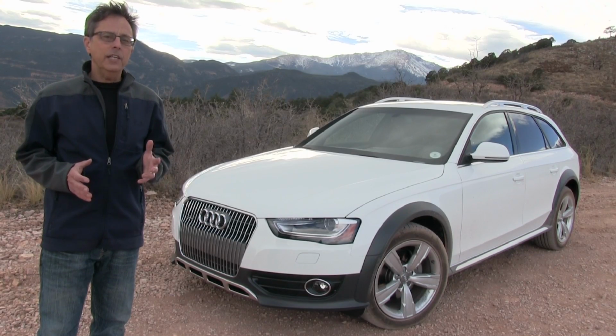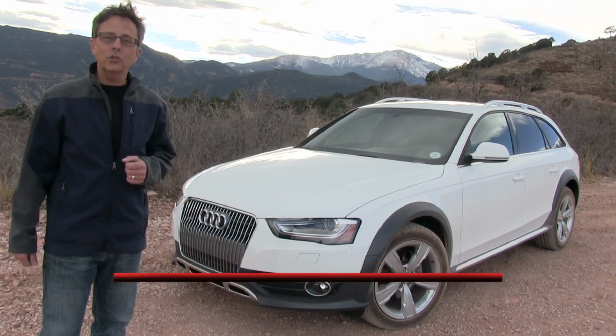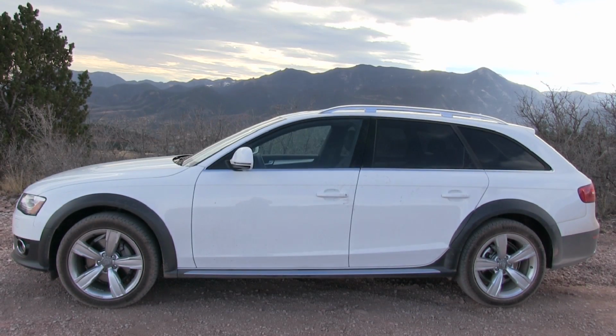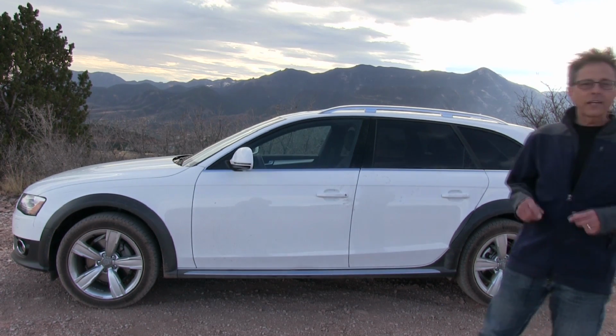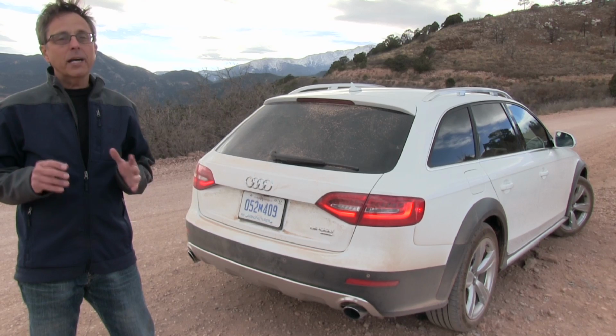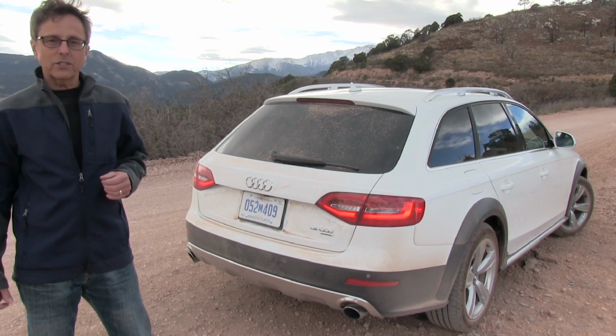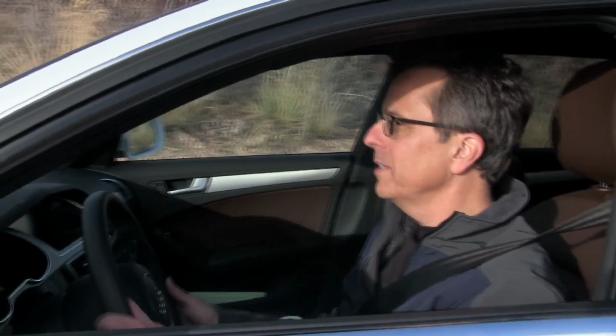The 2015 Audi Allroad is the best car for you if your ideal is a mix of station wagon and crossover SUV. Judging by its very modest sales numbers, the Allroad isn't the ideal of a great number of people, but like most mashups, it combines some of the best and some of the worst from each of its influences. Is it right for you? I'm Chuck Giametta. Join me for a car preview video review of the 2015 Audi Allroad.